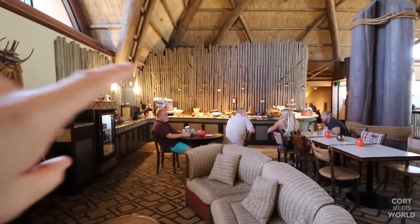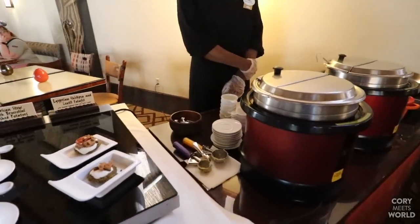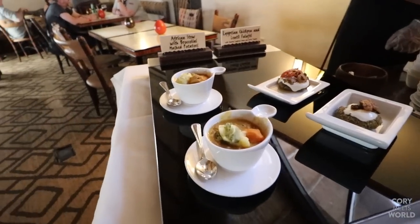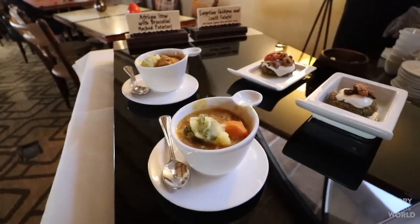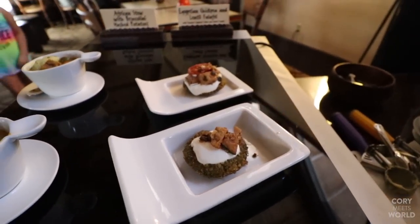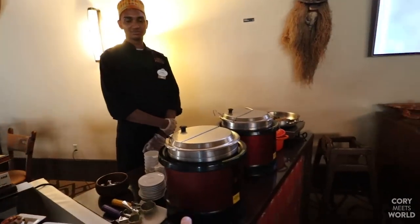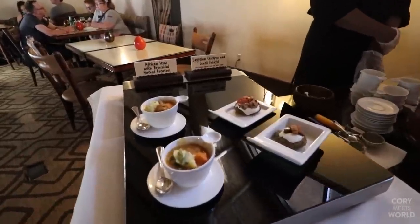So the main buffet of options is set up over there along that wall, but also during this dinner appetizer service, they have another section set up over here where they're making some fresh plated options. And this is African stew with broccolini and mashed potatoes, and that looks so delicious. And then also an Egyptian chickpea and lentil falafel, and those look good. I am going to try both of these. That's really cool that they have this area set up. He's over here plating these individually to order, which is pretty awesome.